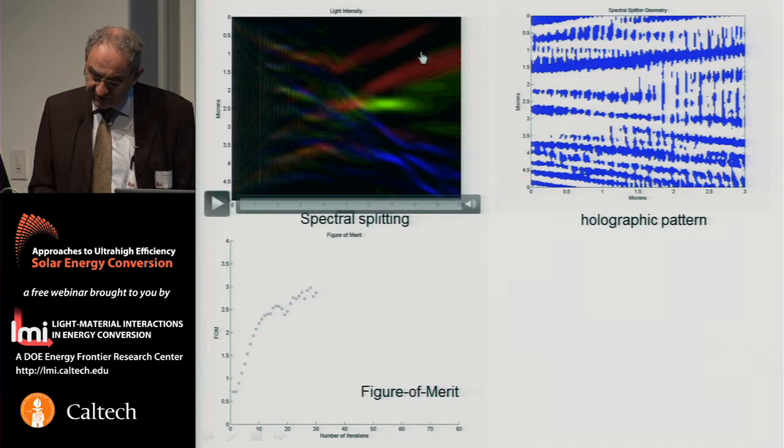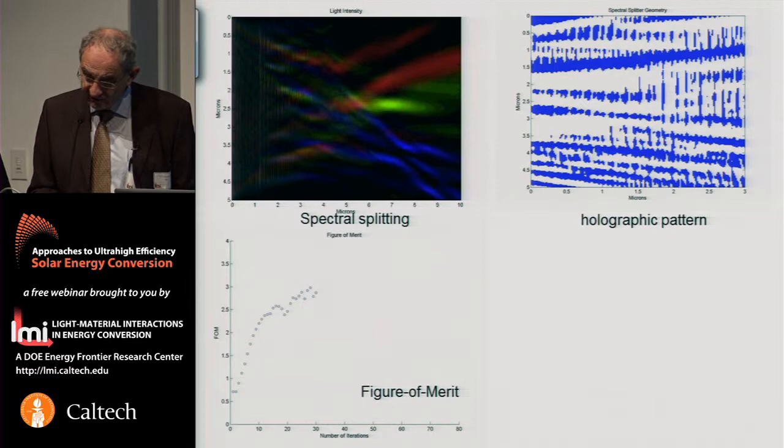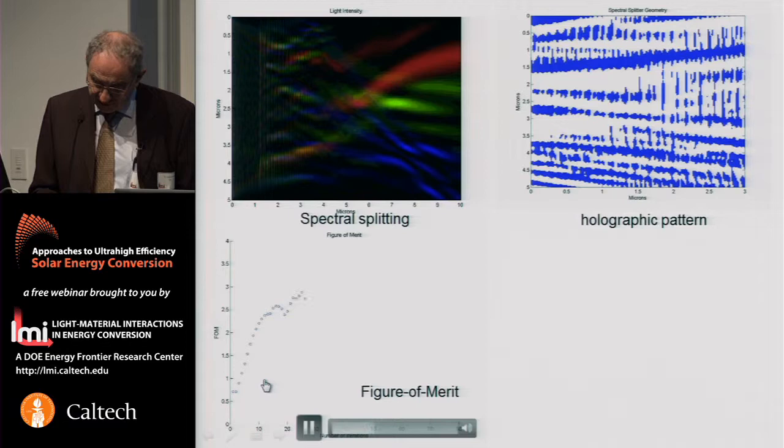So this is very much in its infancy as an optimization problem, but let me show you what the iterations look like as you go through the iterations. It starts out very messy with white light coming in, and very quickly it converges on a structure where the colors are nicely separated. And you see it's pulsating because it's being optimized around an optimum, so it pulsates a little bit. If you look at the figure of merit, which is essentially the coupling efficiency, this is how it grows with successive iterations. It improved very rapidly, and then it kept improving more slowly later on.